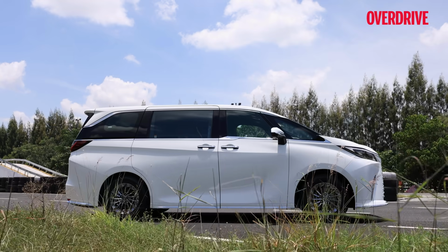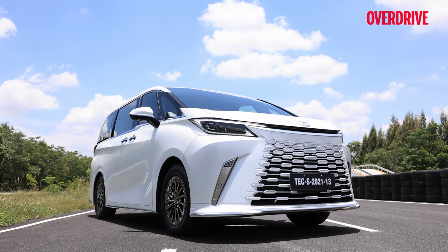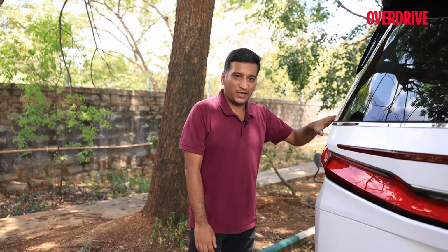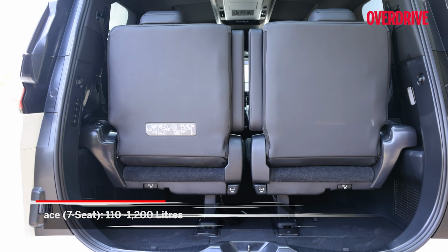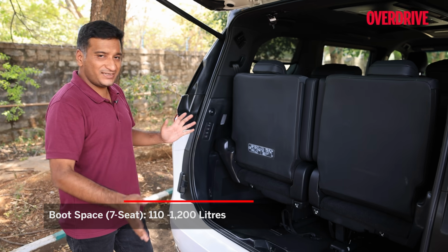Now the LM still happens to be an MPV, as luxurious as it may be, so of course boot space is still very important in terms of how practical this MPV will be. And in that sense, this 7-seater model again scores higher. It functions with that ease of use that is being seen as a strong theme in this model. You open the boot by pressing this button on the side so that you aren't in the way of the power folding function. Now you have 110 litres with the two seats up, and this can go up to nearly 1200 litres, but it takes a bit of fiddling.